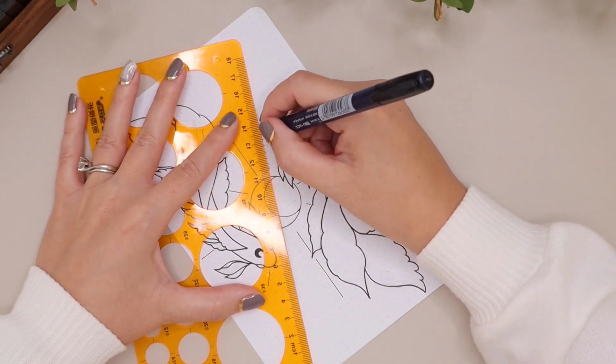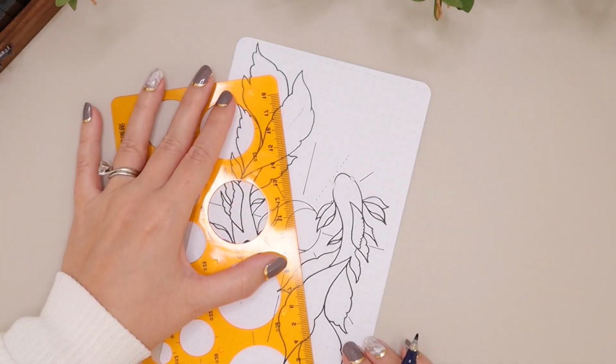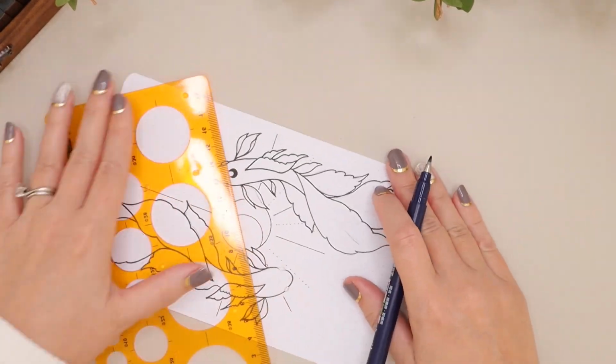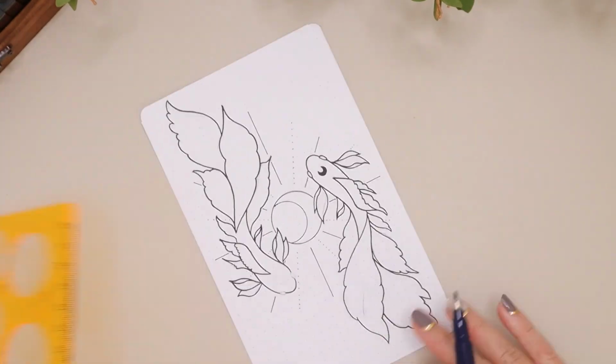When I was planning this page, I sketched it out on my scrap journal, and I ended up liking my sketch so much that I decided to cut it out.